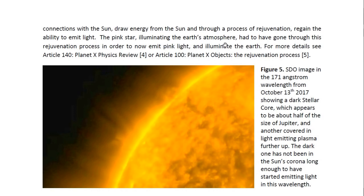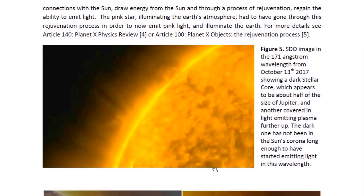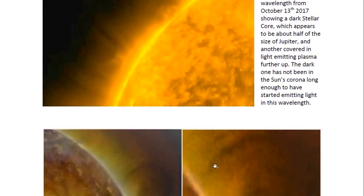There are some diagrams. So this pink star illuminating the Earth's atmosphere has to have gone through this rejuvenation process, where it absorbed energy from the sun and it started being able to emit light until it's become quite bright, and it's now illuminating and producing pink clouds in the Earth's atmosphere.